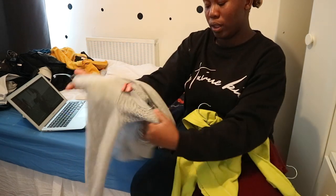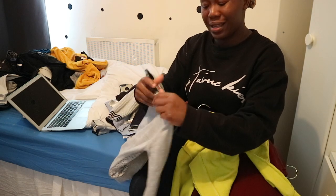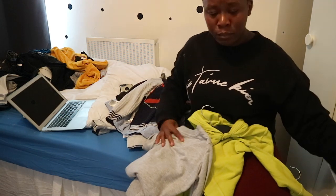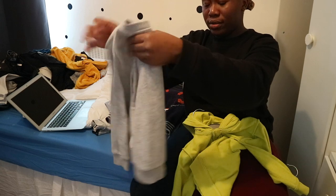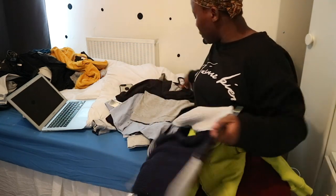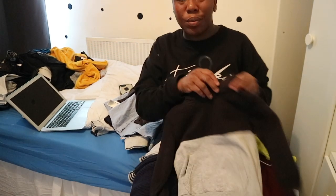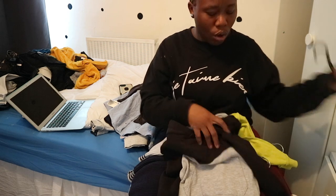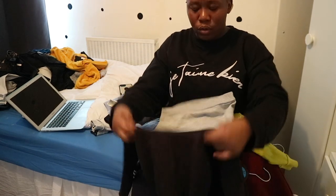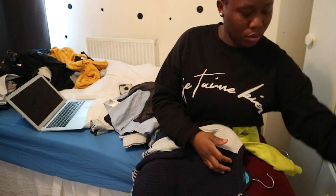I think this one is one of them. There's really nothing wrong with these, but it's just that he's had it for a very long time. So this one might actually go down to the charity shop so another child can wear it. Also this one as well. Jordan has something similar as well, but he's had it for so long and it's just old. So I'm just gonna give all of these to the charity shop. Just gonna sort the ones that are going to the charity shop.